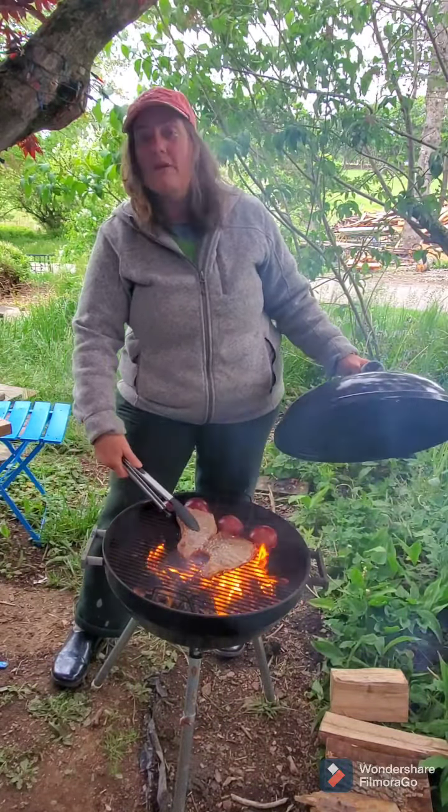Oh dear. So if you see this one versus this one, it's got a little charred. So we're going to move that to the side where it's a little bit cooler because the fire has decided to go into overdrive now.